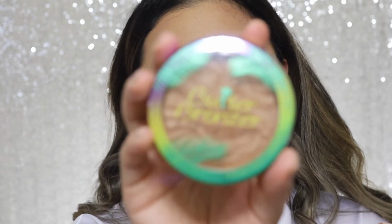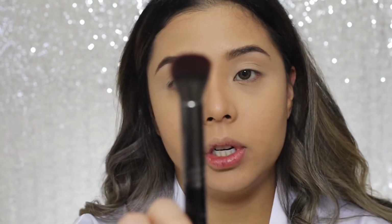And then for my powder, it's one of my favorite ones. It's the Butter Bronzer powder in Deep Bronzer. I use a brush like this to really carve out my lines.